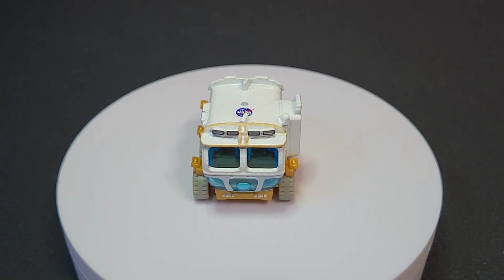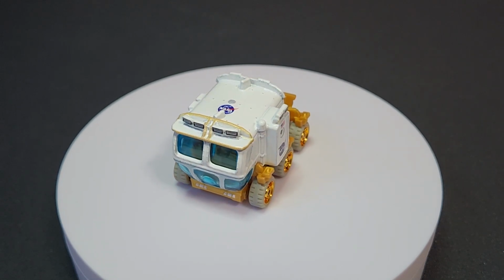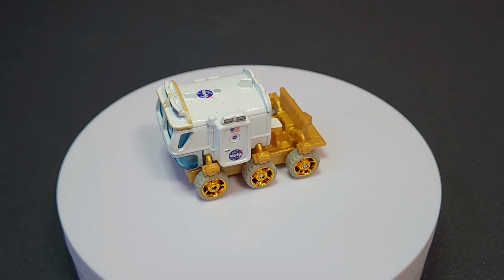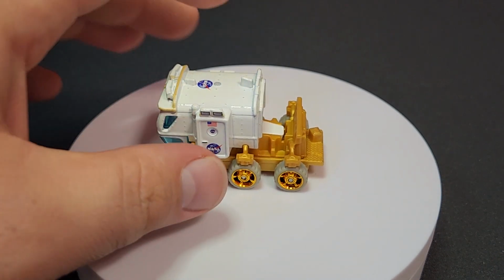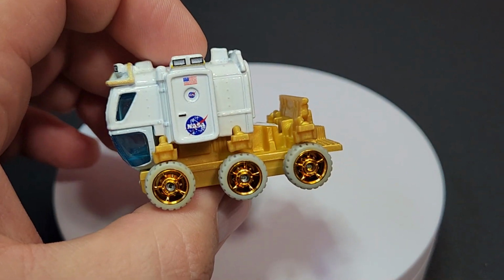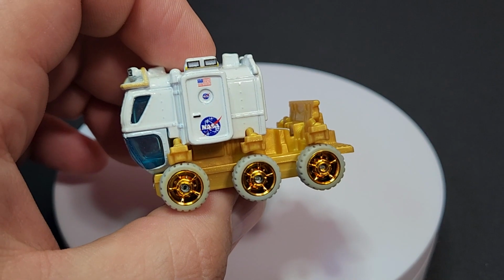That's a very, very important detail that this needed to have. If they would have put normal black ones on there, it definitely would not have looked correct. So kudos to the Matchbox team for putting the gray tires on there. A little bit extra cost for sure.